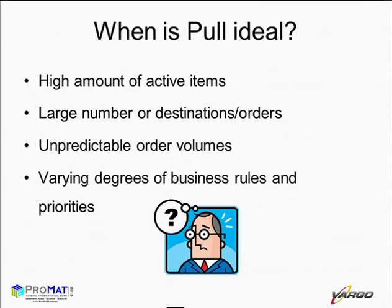Unpredictable order volumes. I could come in at 11 o'clock at night and have a whole lot of orders run it dry because nobody's ordering usually through the night, and I start back up in the morning and I've got nothing to do. So we have to be able to react to what that order pool or order well looks like and balance your workforce to make those things occur.